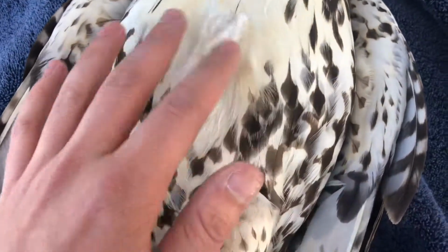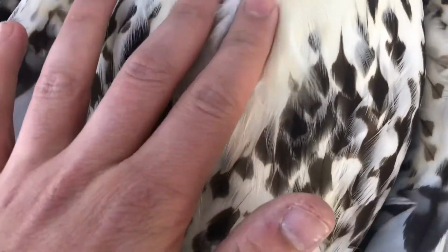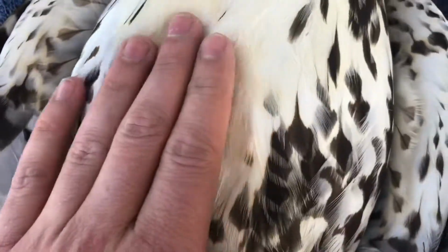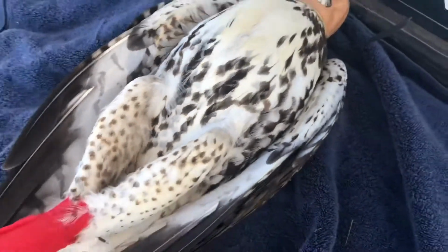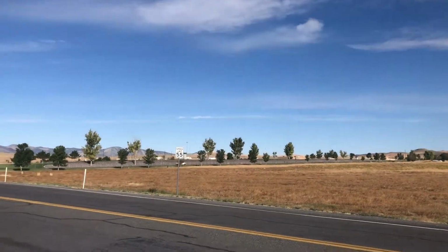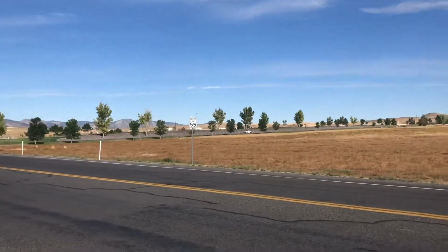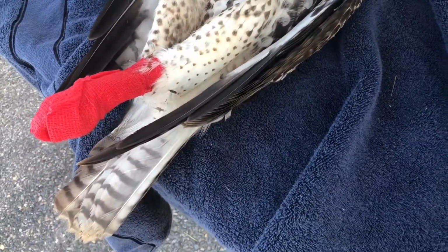And the keel, so the word for when it's super pointy is like sharp. It's a little bit sharp, but not really. It feels pretty good, like it's not starving. So it's been getting some stuff. But yeah, this is a good looking bird, and ironically, that there is the Gunnison prison. So I'm thinking I'm gonna have to come up with some sort of prison related name. I think it's a female. It's a pretty good size. Males would be a little bit smaller.